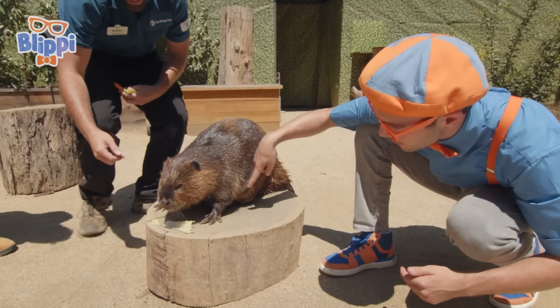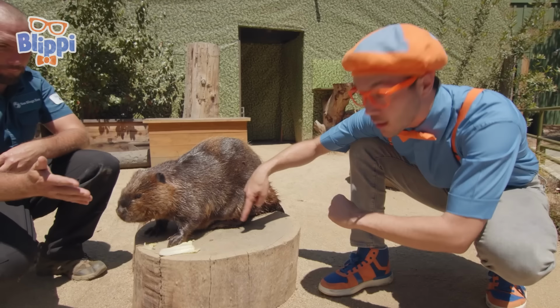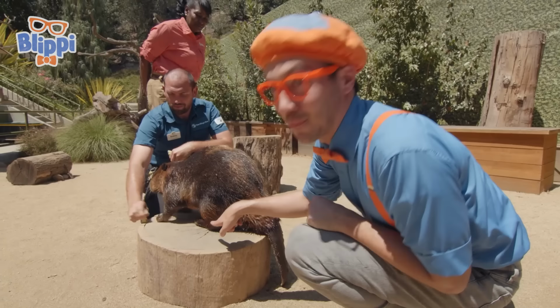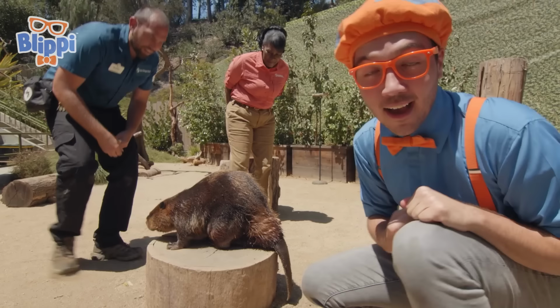Where's my carrot? Come on up here. Yeah. Little front hands and paws and a really big back foot. Oh, and look over here. Peanut has a really big tail. Whoa. Look at her. Really big tail and some really big feet. She's so cute. I love some cool animals like Peanut.